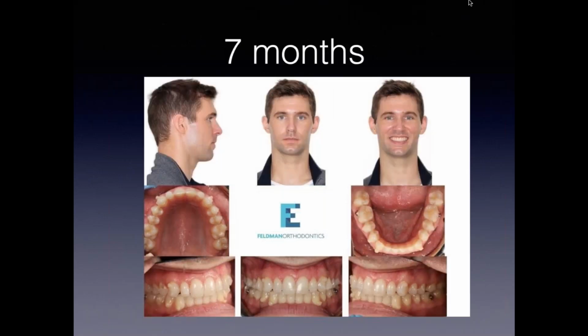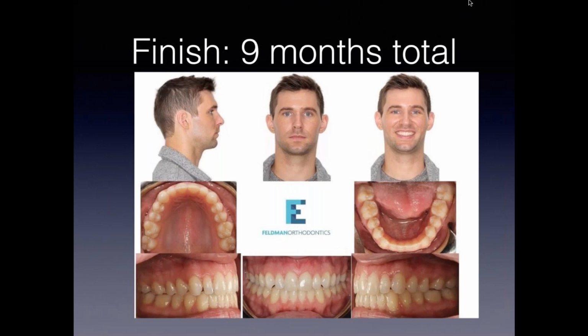Here he is at 7 months. Again, we're just refining movements, getting everything nice and perfect. And here's the finish at 9 months. I never thought I would be able to finish a case like this in 9 months with Invisalign. But with the V-Pro, huge, huge game changer.